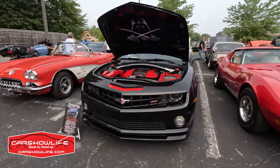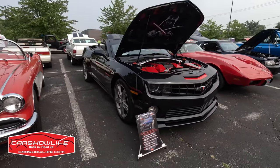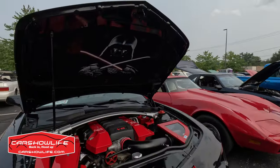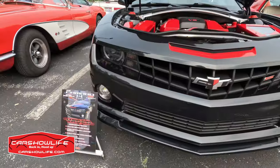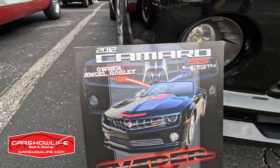Car Show Life has a lot of customers and fans in Ohio, and this is one of them. It's Angel Robles' 2012 45th Anniversary Edition Camaro, known as Vader. Check out this airbrush job under the hood. He's got all this cool red painted engine dress up and the Car Show Life show board. We even ghosted Vader in from the hood liner.